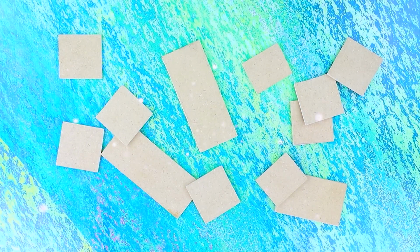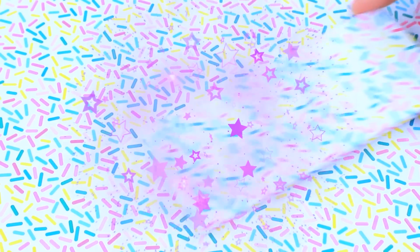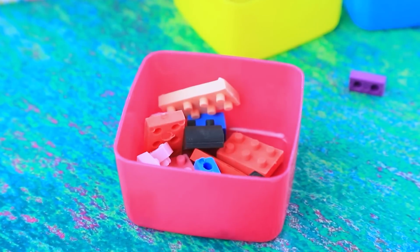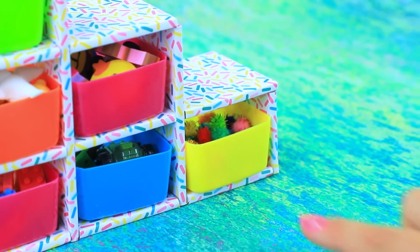The pieces are ready. Wow, nice. Build a shelf. Toy boxes are replacing plastic containers. So many Lego bricks. The babies will have a lot to play with.